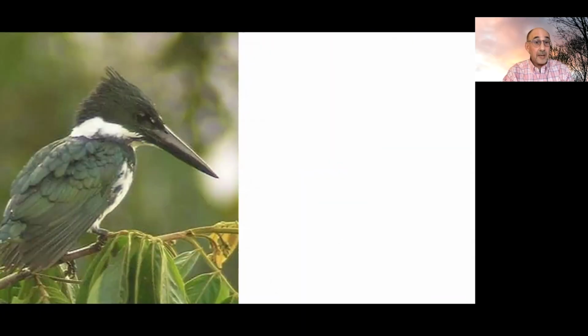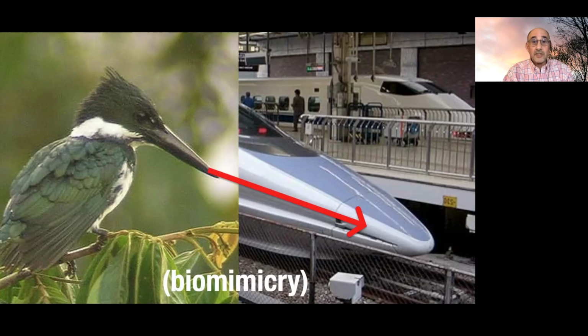Here's another example of biomimicry. This is a bird which is called a kingfisher. It was the specific inspiration for the front of the bullet train, which is very aerodynamically efficient, just as the kingfisher's beak is hydrodynamically efficient. It enables it to dive into the water to catch fish for its lunch and dinner.